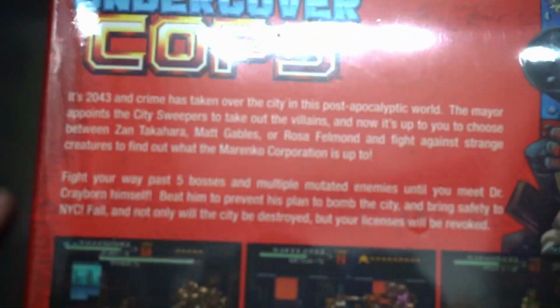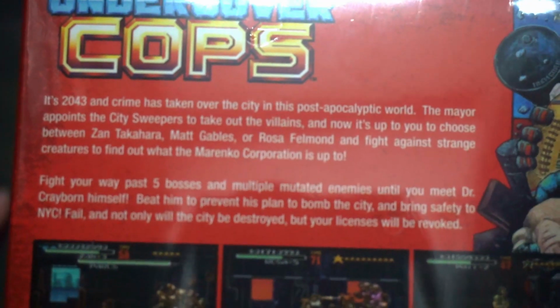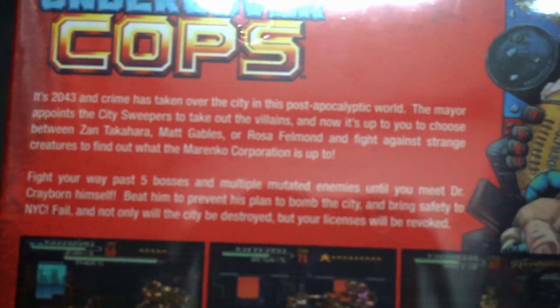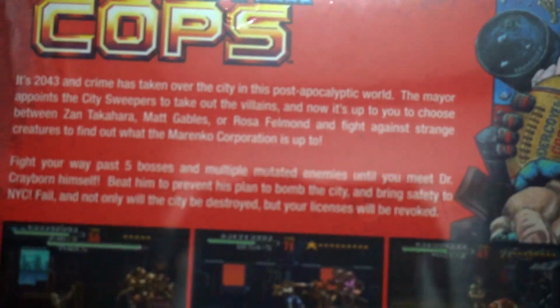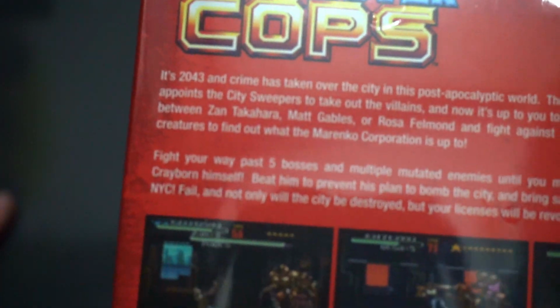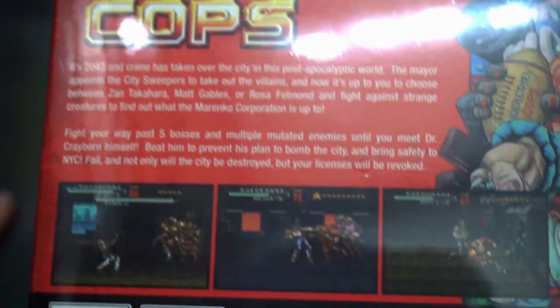Fight your way past five bosses and multiple mutated enemies until you meet Dr. Crayborn. Who's that? Himself. Beat him to prevent his plan to bomb the city and bring safety to New York. Okay, apparently we're in New York. Good. Fail, and not only will the city be destroyed, but your licenses will be revoked. Oh, beautiful.